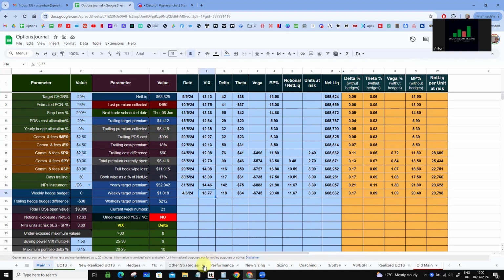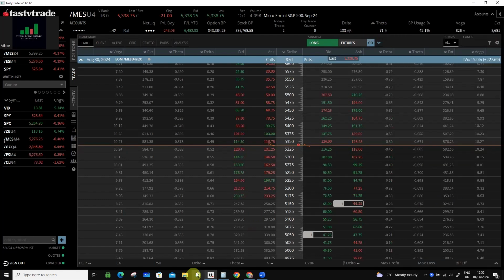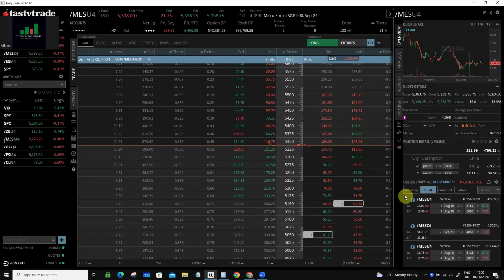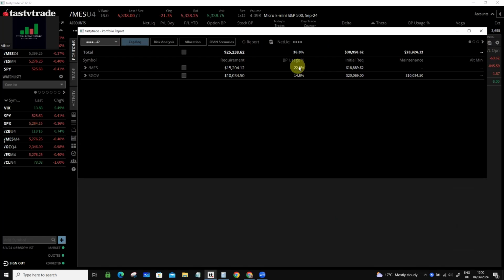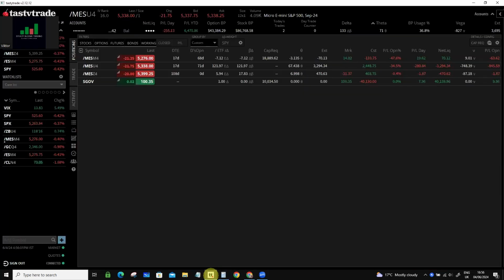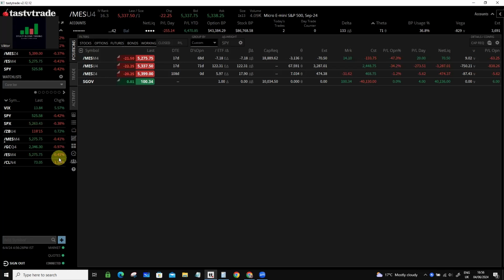So VIX is the same, but our metrics probably have changed. Let me just take a look here. 133.71. Then buying power usage. Sorry, wrong button. We're going to have to go here, refresh, 22.2. Our Vega is going to be slightly higher, so it's minus 827, and our notional exposure is 12.63 now, and units at risk 3.6. This all stays the same, so that's what it is for now. The market is still around 0.4 down.